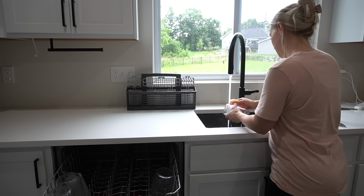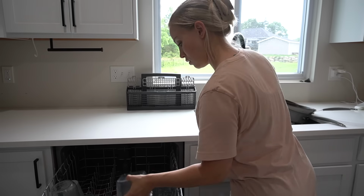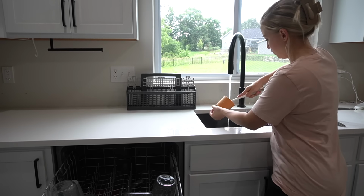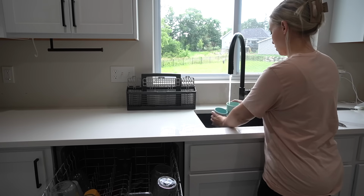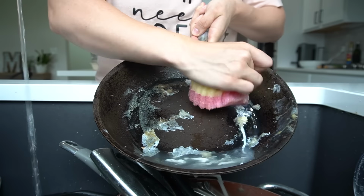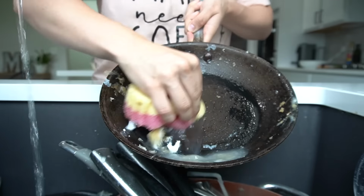I'm also going to be scraping off any left on food because I feel like it's really gross to put food in your dishwasher, but I will no longer be pre-washing my dishes to the extent that I used to do before loading them in the dishwasher. I feel confident enough now that it does a really good job.